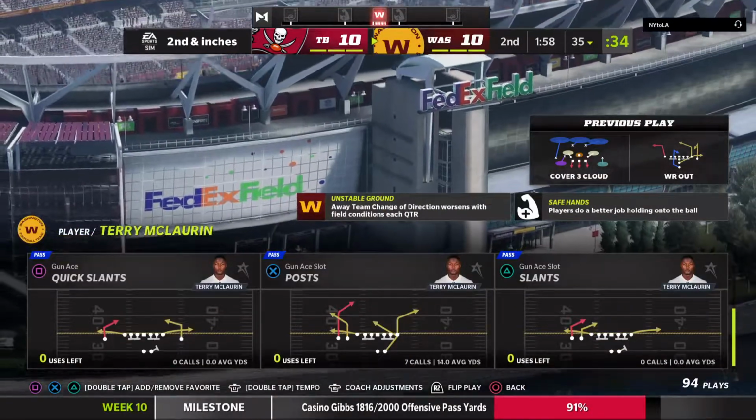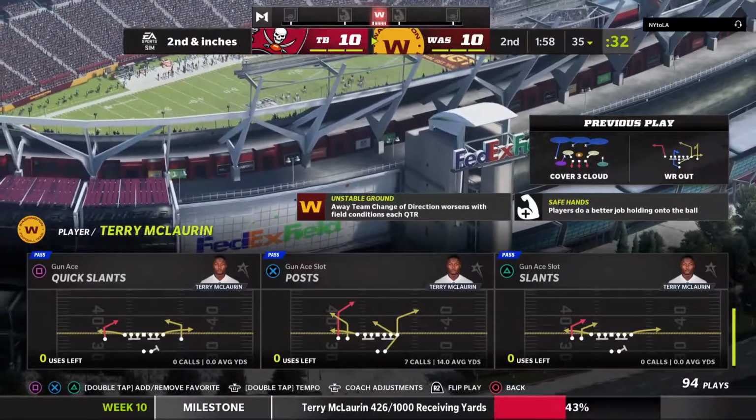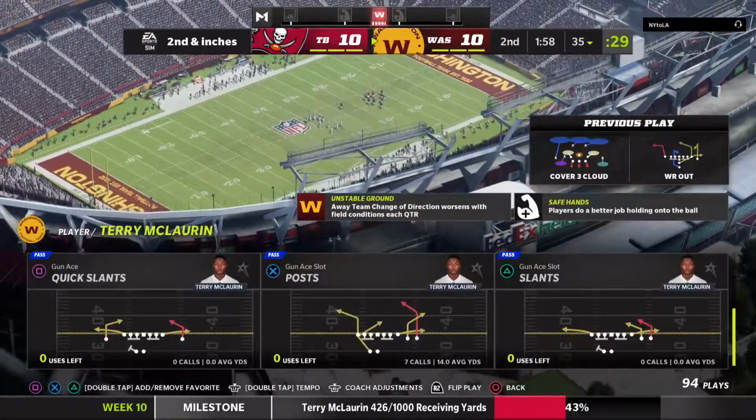Coaches, that's all they talk about, turnovers, right? Minimizing those and maximizing opportunities.